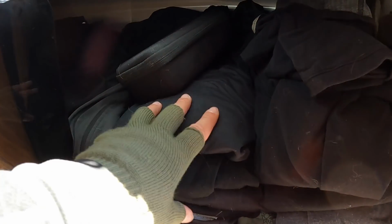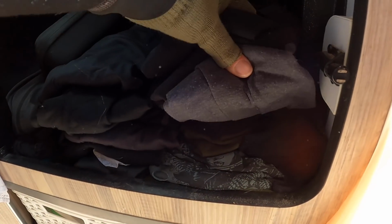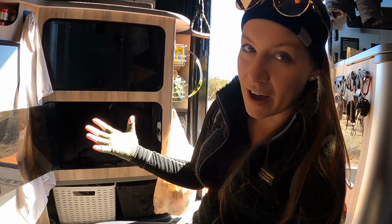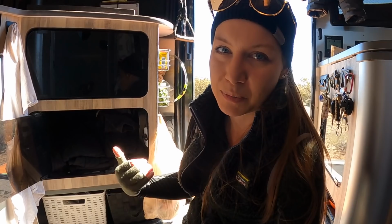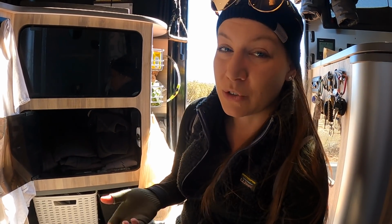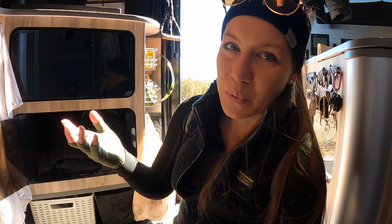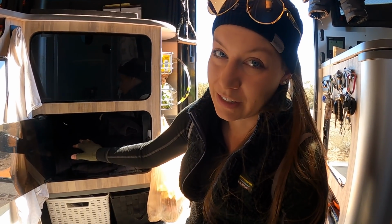In the front here, I have 3 stacks of shirts. It starts with long sleeve, just regular long sleeve shirts, and then long sleeve zip up shirts that I wear over things. I focus mostly on cooler weather camping. It keeps Jasper more comfortable, and I'm not a huge fan of the heat. So if it's above 65, we're usually trying to find cooler weather. That's why I have a ton of long sleeve shirts.